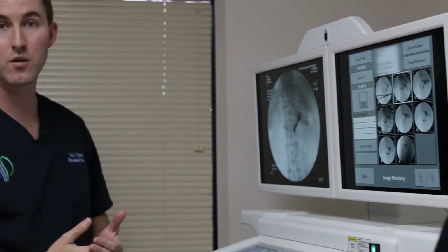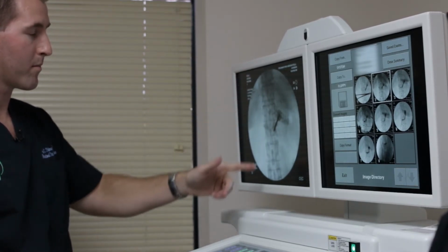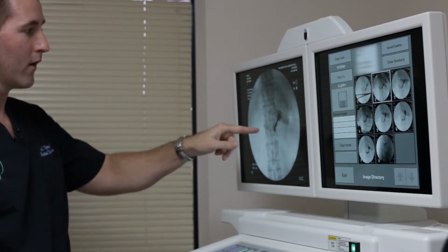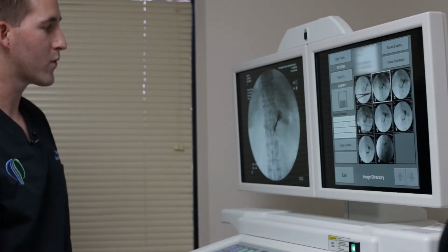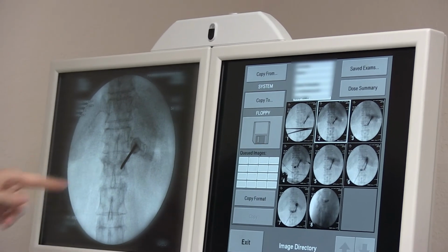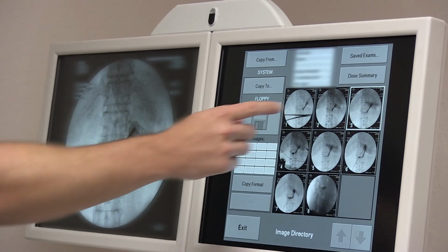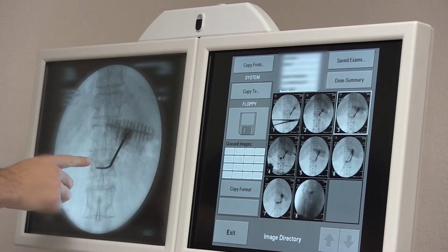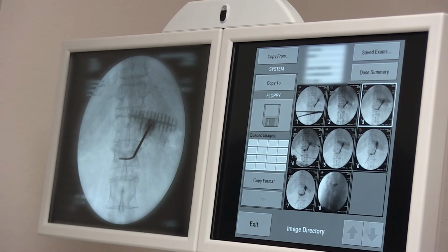This is part of the machine that I use to do the procedure of the kyphoplasty to fix the fracture in the spine. These are some of the images, showing the spine midline view. This is the area where the fracture was, the L1 bone. Once we inserted the needle under the X-ray machine's guidance, I was able to travel a little further to the other side of the bone as well, and cover that whole area where the fracture was present.